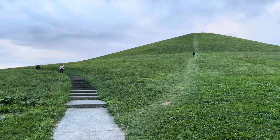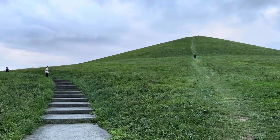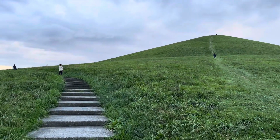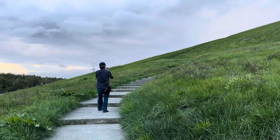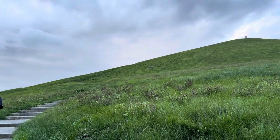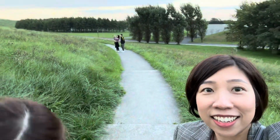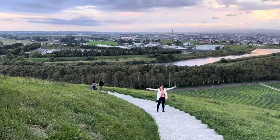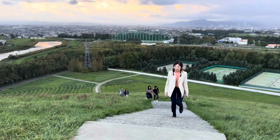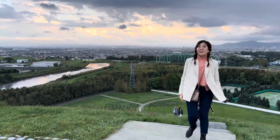The nearby Mount Moere is 62 meters tall and can be climbed from 3 directions and 5 different routes. We took the winding staircase, and when we reached the summit, we were rewarded with this view.